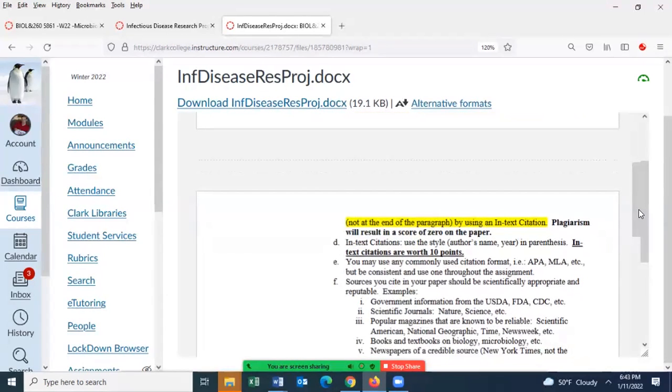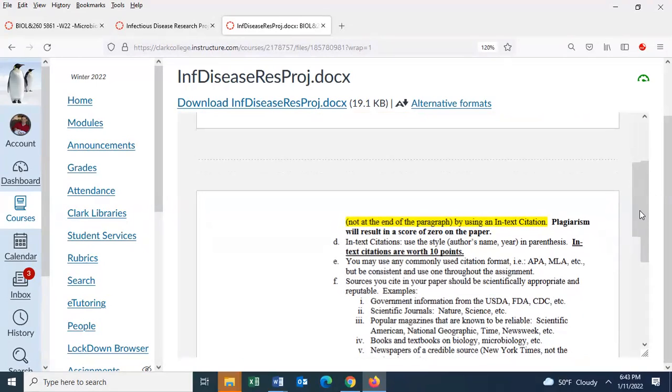And you don't have to cite all the information in a paragraph. If it's all coming from one source, you can put the in-text citation at the end of that paragraph. However, if the paragraph has information which is not common knowledge, like you're giving different facts about a disease, each sentence should have an in-text citation if each sentence is getting a different source.